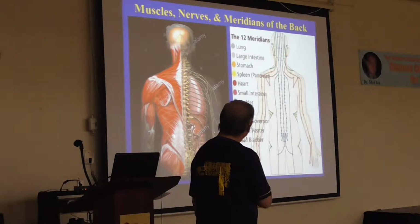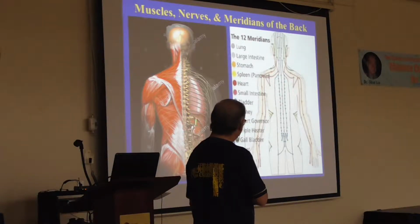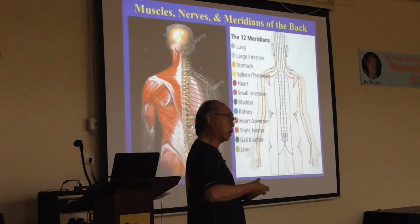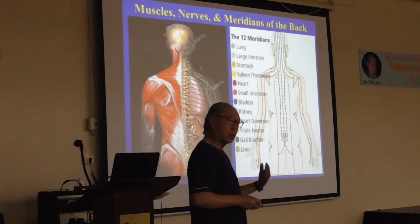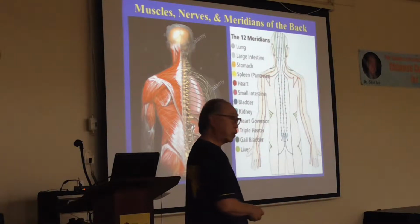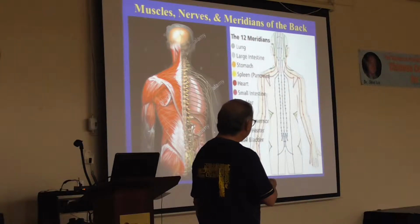And the nerves are covered by all these muscles. If these muscles are really tight, they press on these nerves and they impede the signal going to the vital organs like the heart, the lung, the kidneys, and so forth. And it could cause dysfunction in those organs. From the Chinese medicine point of view, we have meridians, Qigong, coming down the back. Particularly important is the bladder, urinary bladder, meridian on the two sides of the spinal cord.